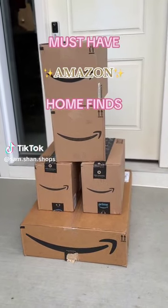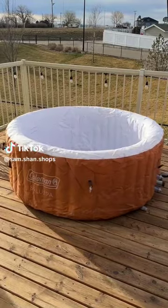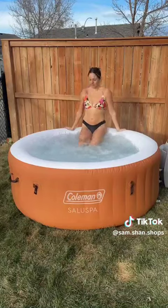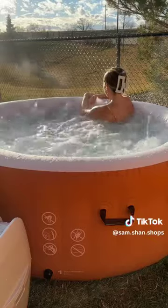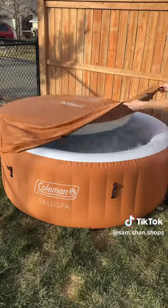Must-have Amazon home finds. Why buy a $10,000 hot tub when you can get this self-inflating one that sets up in less than 8 minutes? Not only is it extremely affordable, but it heats to 104 degrees and includes a custom-fit cover to maintain its temperature. It can even comfortably fit up to 4 people.